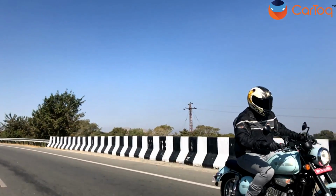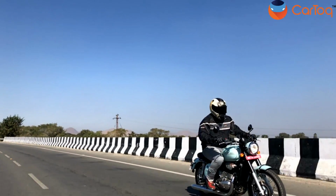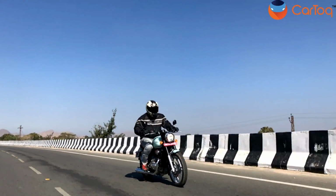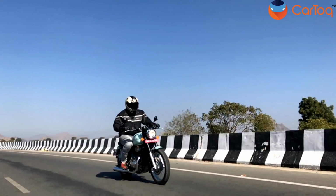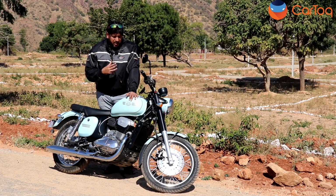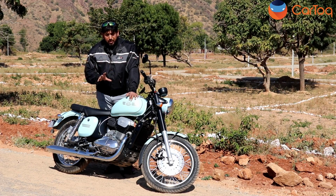Suspension wise, the chassis is all new, and I think Jawa has worked very hard to give it a very nimble character. The moment you pick up speeds from 10-20, the bike seems to be very lightweight. You don't feel very cumbersome in traffic. You don't feel the bike is heavy at lower speeds, so that's a really good plus point.